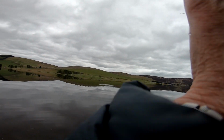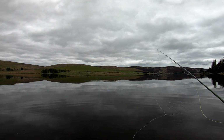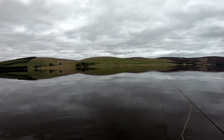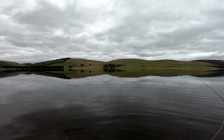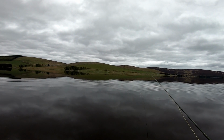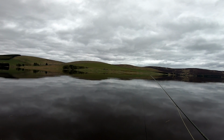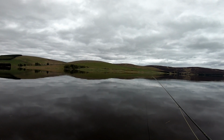Oh goodness me. Saw it rise, I cast to it, I hooked it, and it got off. However, it has proven that they're going to take that black elk hair caddis, at least that one is. It's a bit like looking for a needle in a haystack when there are few fish rising. You can just cast out and leave it and hope that something passes by. It's better if you can target an individual fish, but there are not huge numbers rising, so it's making it quite difficult to do that.